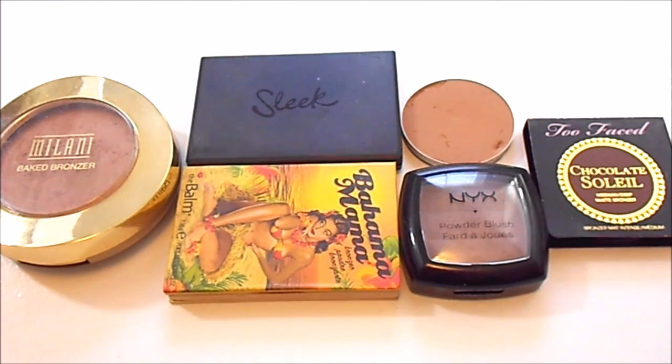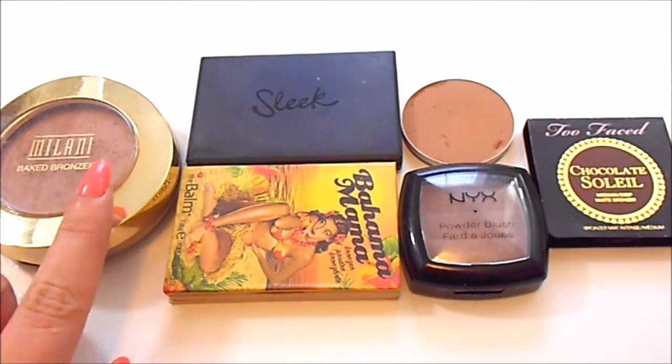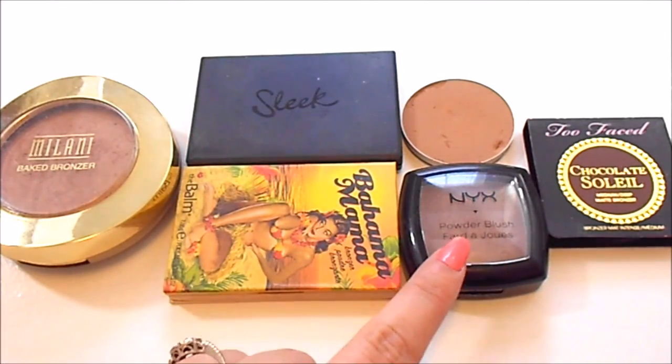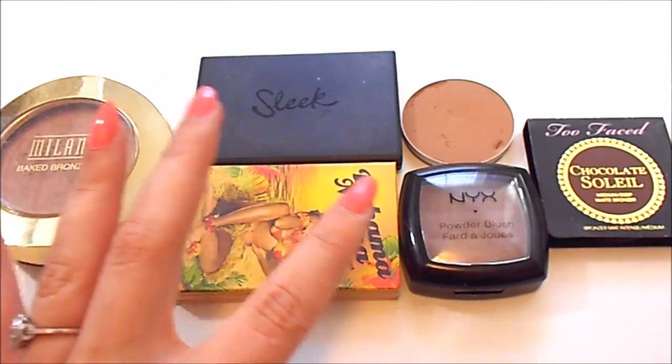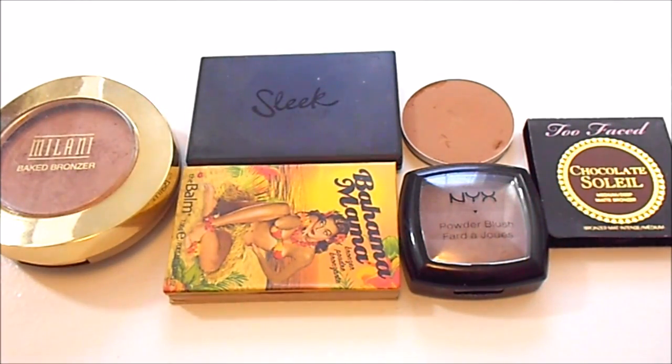I would like to always have in my collection the Milani, Sleek, the Balm, and the NYX. These are good, but I don't love them as much as I love these other 4. And again, I use each of these in a particular season of the year, so they do all get great use from me.